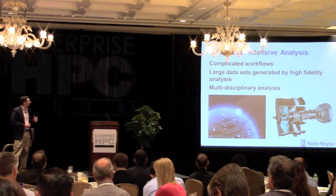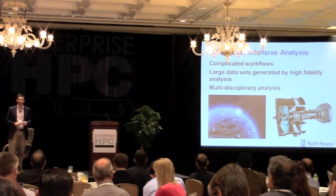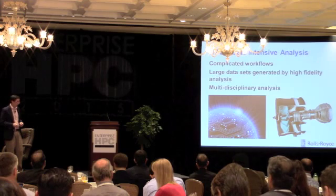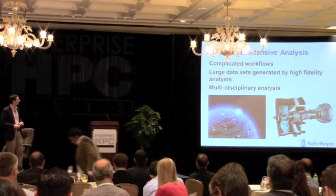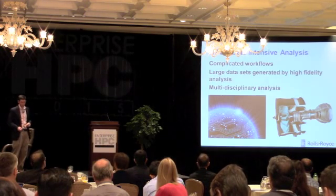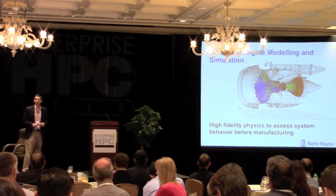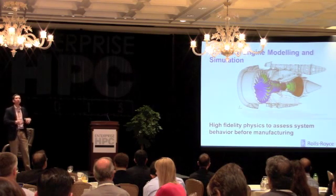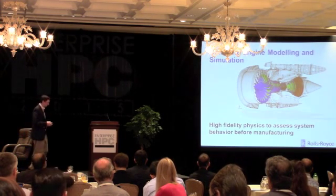So collecting that data, anywhere from half a terabyte to a terabyte of data per flight, generates a huge amount of data. So learning how to manage that amount of data with the data analytics is another challenge, a big multidisciplinary problem. And then Rolls-Royce is interested in the same thing that the United States Air Force is. So we're looking at this higher fidelity physics to look at the entire system early in the design process and not wait until we do prototypes.